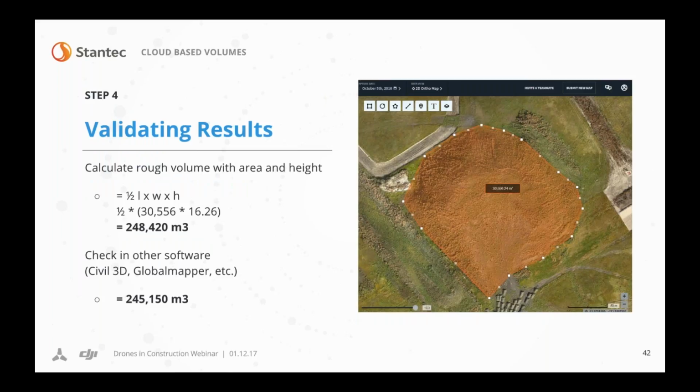So, of course, validating results, these are just some different options. A lot of typical workflows that people have currently, as well as some rough basic calculations. There are some very simple manual measuring tools within the Skycatch interface for doing length, just basic dimensioning. It gives you the height of the volume, so you can do some rough calculations to make sure you're close. We can check in third-party software, whether it's Civil 3D or Global Mapper or Bentley products, it really doesn't matter. These are typically workflows that people have.